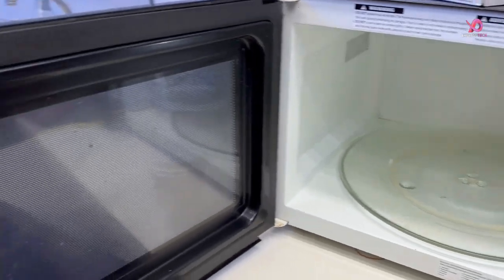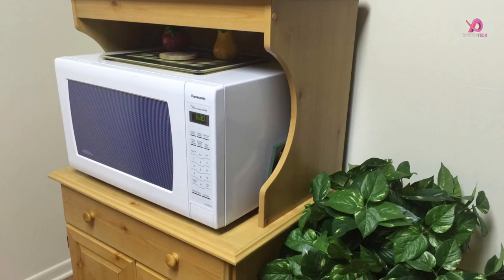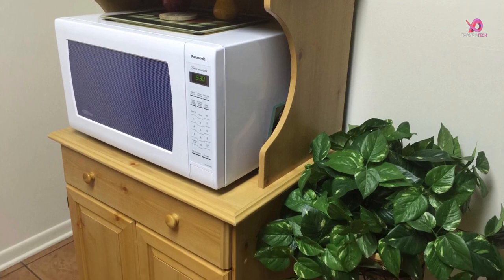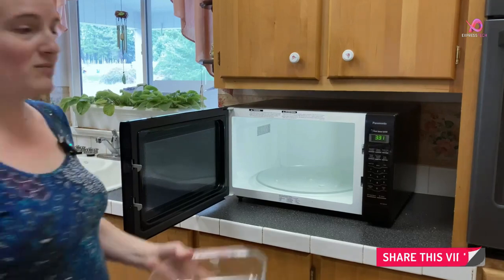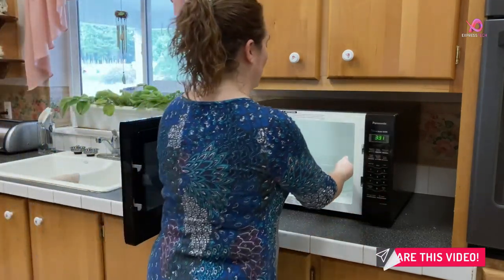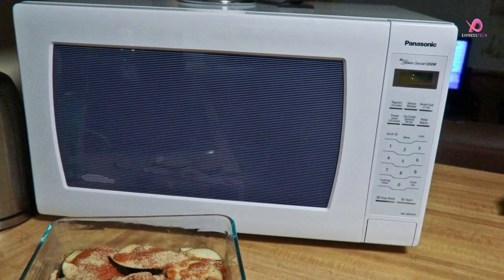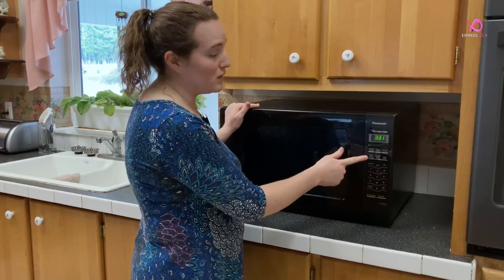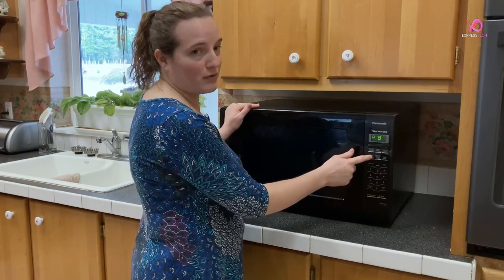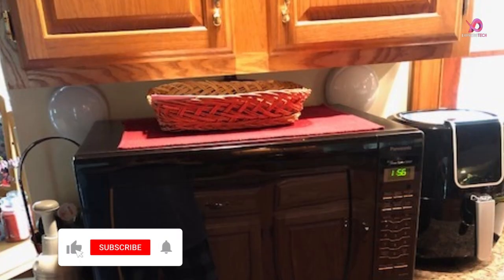Not only does the Panasonic NNSN966S offer impressive performance, but it also boasts a large family size with a 16.5-inch turntable. This means you can devote less space to electronics and more to interior capacity, allowing you to cook larger quantities of food quickly and easily. The intelligent cooking settings with the built-in genius sensor take all the guesswork out of meal preparation by automatically adjusting power levels and times based on different foods.